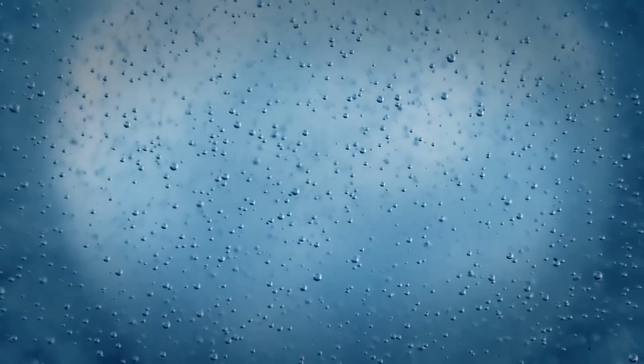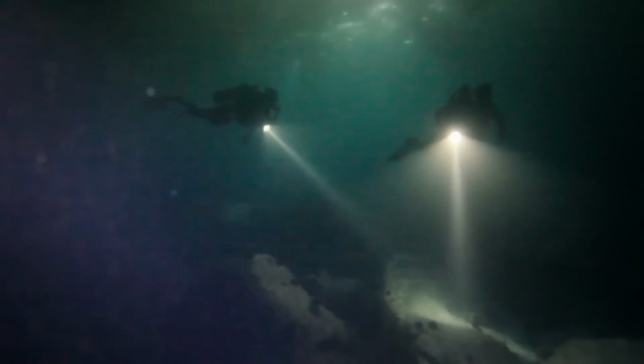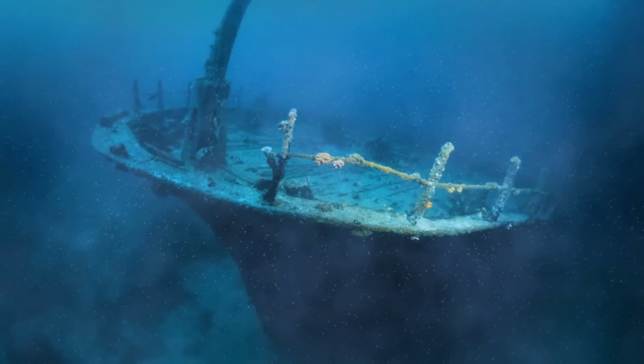But there is another side to this phenomenon. The upper layer of water is rich in oxygen. This means it can support life. The bottom layer, however, is anoxic. Yep, you guessed it. This means there is no oxygen at the bottom. But this isn't a bad thing. Because of this trait of the Black Sea, shipwrecks are able to survive for centuries.